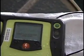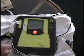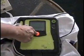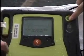Patient analyzing. Shock advised. Don't touch patient. Press flashing shock button. Shock delivered. Don't touch patient. Analyzing.